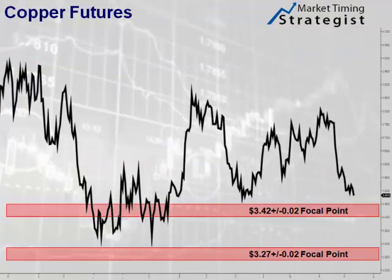Next, I want to take a look at copper futures, and copper really has continued to be very weak. A lot of people look at copper prices as an indication of the strength of the global economy, and with the further weakness in copper, it just shows that the commodity complex is very range bound.